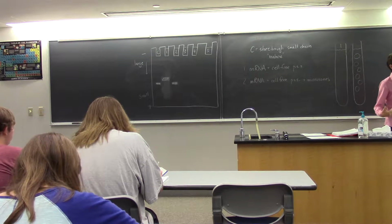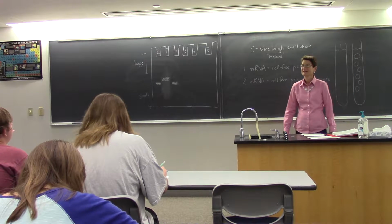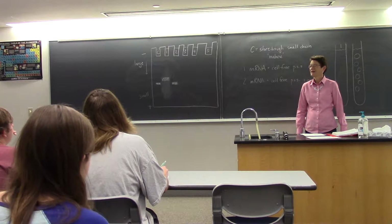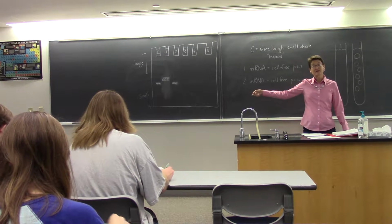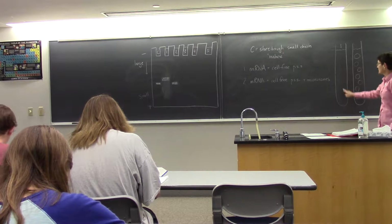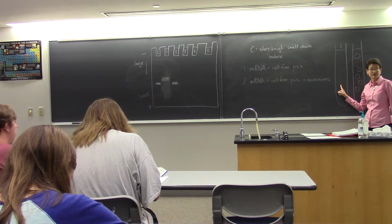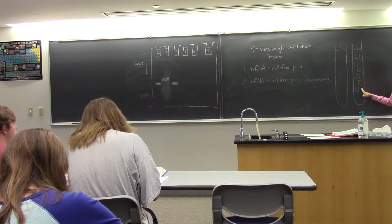So in the presence of microsomes, what happens to the protein? It gets shorter. And now it's the same size as the mature light chain antibody. So without the microsomes, you make a longer protein. With the microsomes, you make a shorter protein.